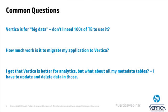And finally, one of the things that we see frequently is customers that are on MySQL can see that they've got a few big tables, and that's really where their performance challenges are. But they also have a lot of smaller tables, maybe metadata, that needs to be deleted and updated, and it actually has more of a transactional workload. And so a common question is whether they need both Vertica for analytics and to keep MySQL for that metadata. And the answer is usually no.